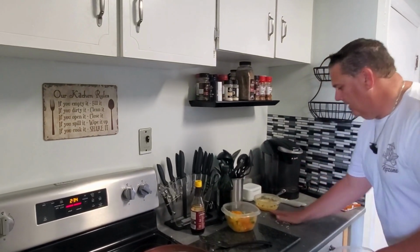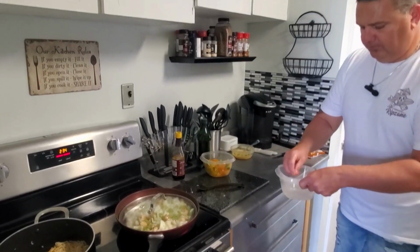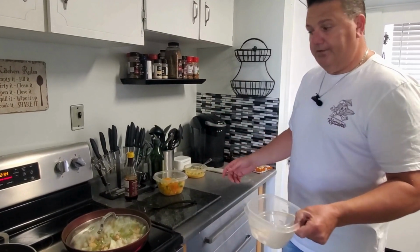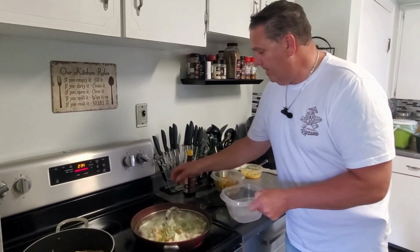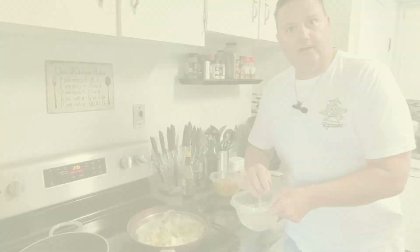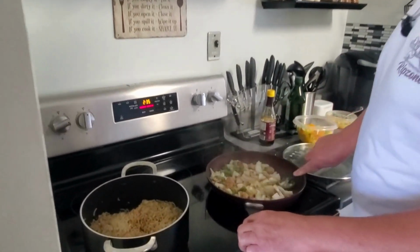So again, as we're working away, this is a real house with a real family. I'm not a big elaborate kitchen. We're going to clean up as we cook because let's be honest, we all have to. I don't have people coming in after me to clean up. This isn't a set.